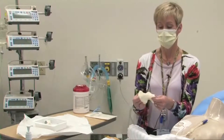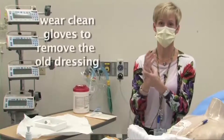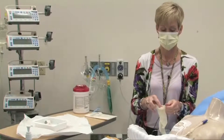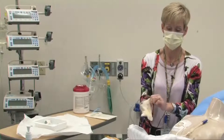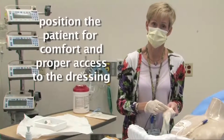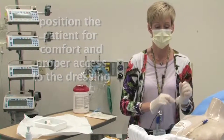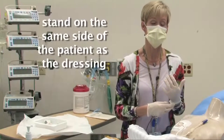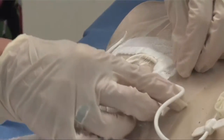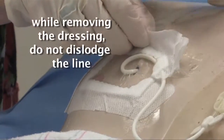I will begin with antiseptic for my hands, and then I will don clean gloves to remove the old dressing. It's helpful to have the patient positioned in a way that allows them comfort as well as you proper access to the dressing. I am on the same side as the dressing, which is preferred for access to such. While removing the dressing, it's imperative to make sure you do not dislodge the line.